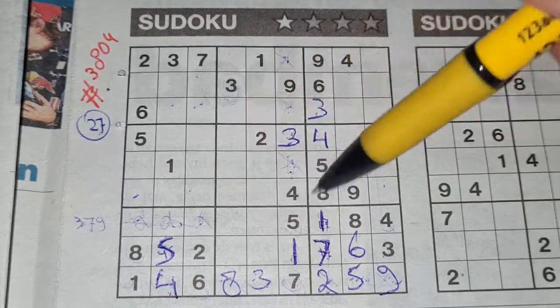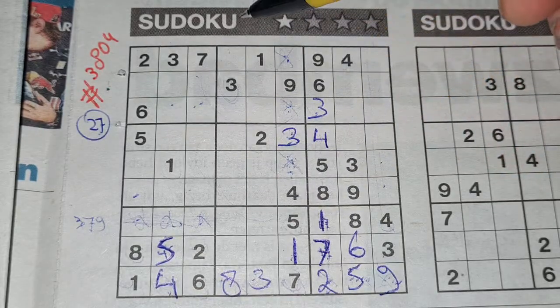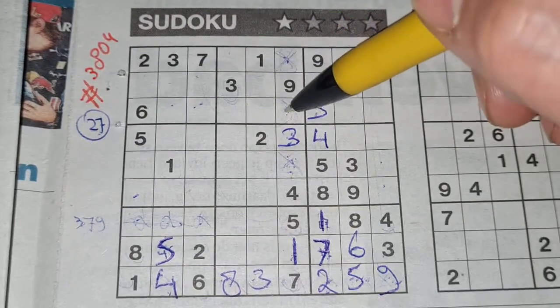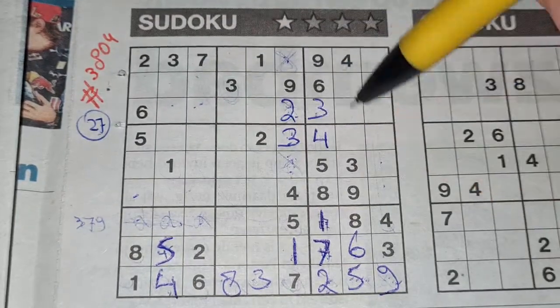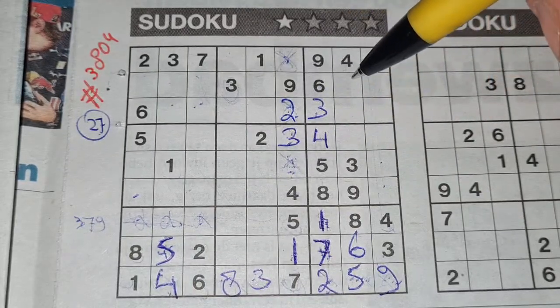2, 6, 8. Okay. We have a 2 here in this big square, so no 2 in this box. We have a 2 in the first row, so no 2 in that box. So 1 box left for the 2 should be here. So 2 numbers left, the 6 and the 8.